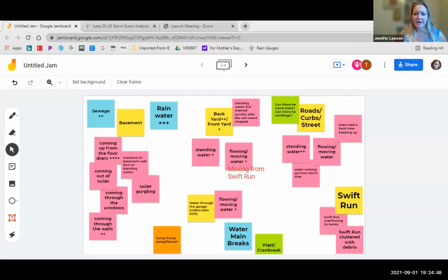We were hearing a lot of, I'll say flooding complaints, but there was an unsureness of, was it sewage? Was it rainwater? We're not really sure. We had water definitely coming up from the floor drains, unsure of what it was. The toilet was gurgling a few times. We had water coming through the walls. We did have moisture on a basement wall, but this resident did not have standing water. Information like that was really helpful for us to pull out.